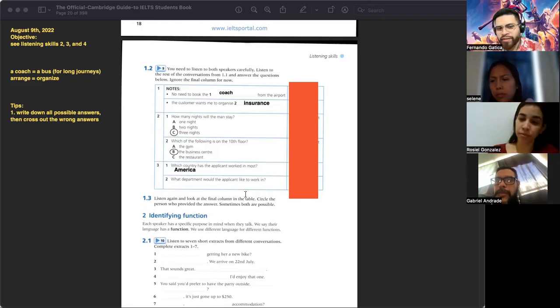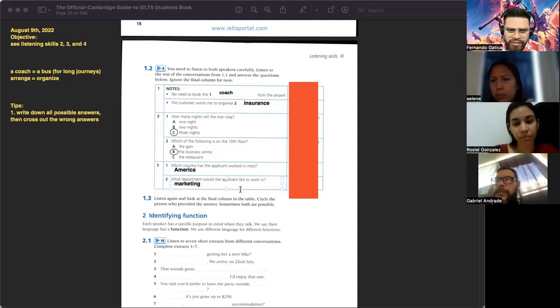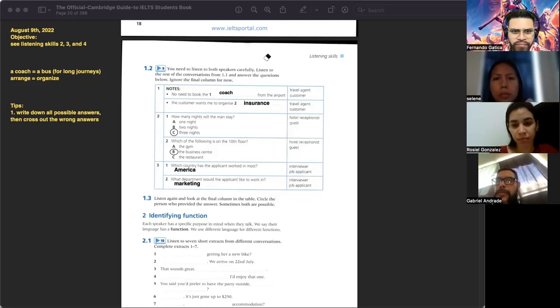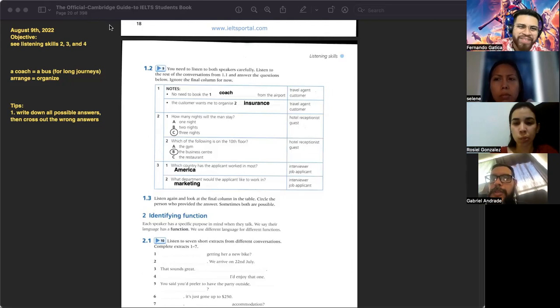What department? Marketing. What other departments did they mention? Sales. All right. Be very careful. Good job, though. Now, let's pay attention to the last column. Who is the person in each square that is giving the answer to the question? Customer. All right. You remember? If you remember, then let's do it with memory.